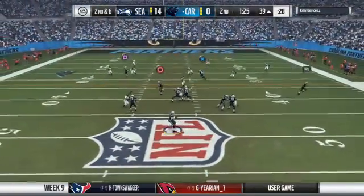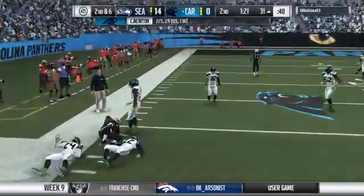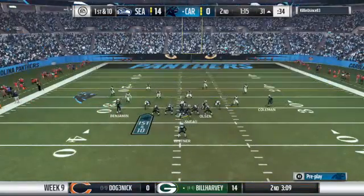They'll try the air now with Newton. Looking left side, it's complete. He's got it. And this time not quite to the 30. He'll be down at the 31-yard line. And now it looks like they're going to be in the hurry-up.